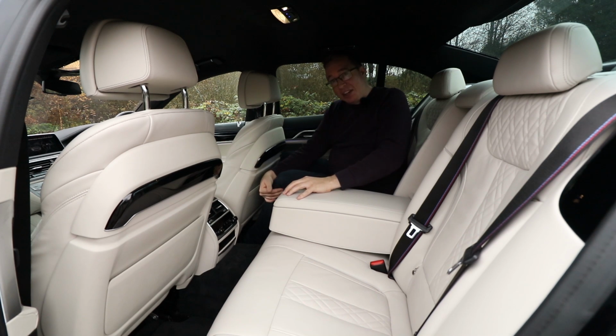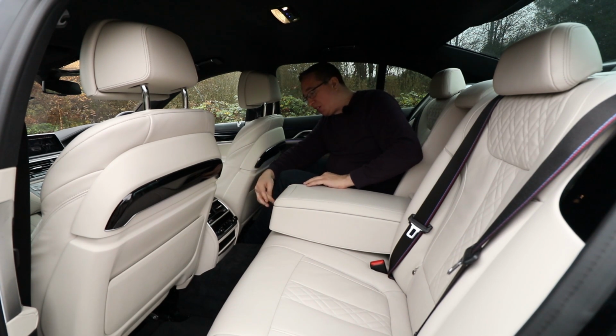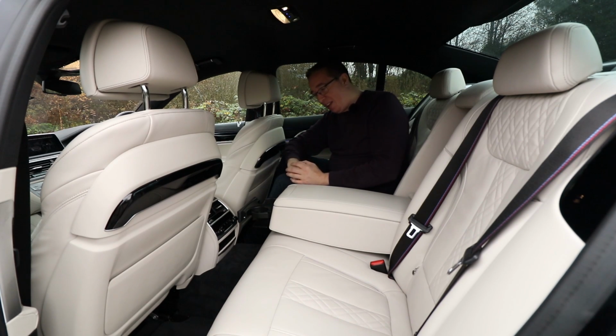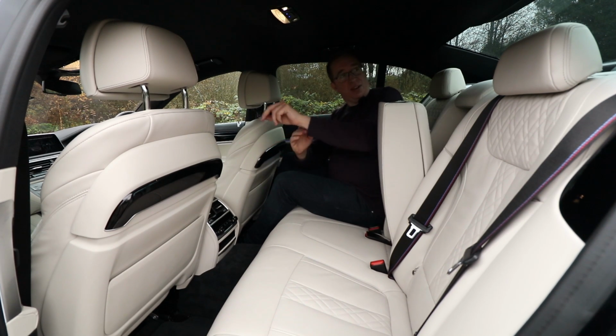Now, an amazing piece of German engineering here. Probably took someone hundreds of hours to come up with this, the cup holders. So press the button, open up. That is just cool. I'm not sure most people would actually care or even notice that in the back, but I really like that. That is brilliant.